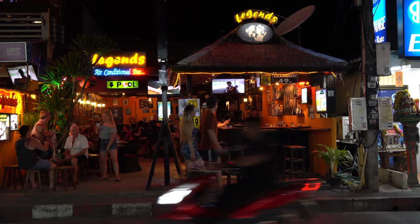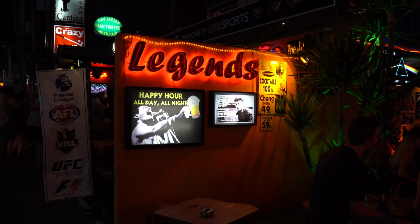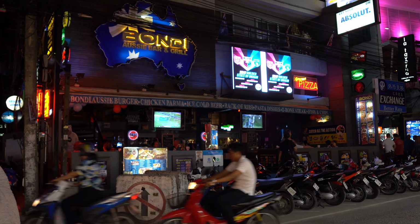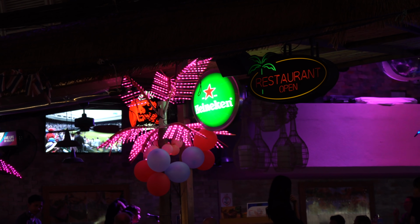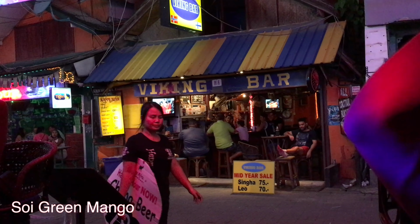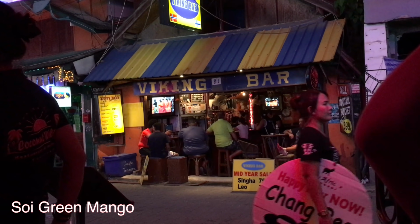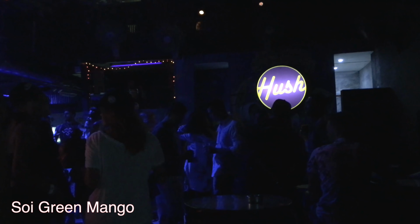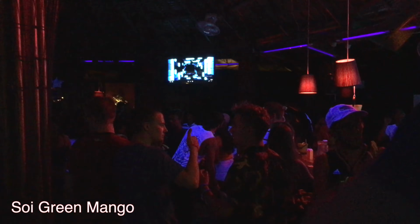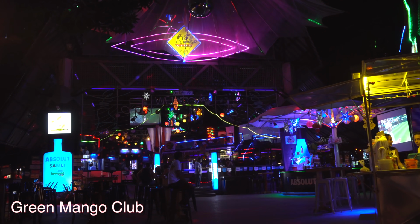Chaweng has a great nightlife. If you want to try it out, you might want to start off in one of the many bars on the main street. A bit later in the evening though, many end up in a small alley just off the main street called the Soi Green Mango. Here you'll find a number of beer bars, more regular bars and dance bars. The name of the alley though comes from the massive nightclub, the Green Mango, which fills up before midnight every night.